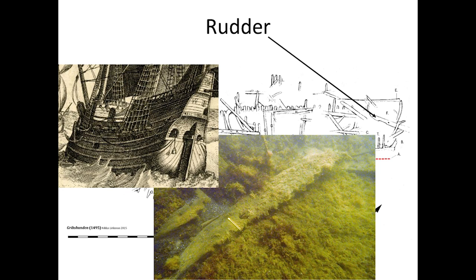We also found the ship's rudder. It's resting on its side like that, and it's 6.5 meters long. Together with the stem and the stern post, it offers quite good opportunities to reconstruct the shear, what the ship looked like from the side. This is quite interesting, I think.